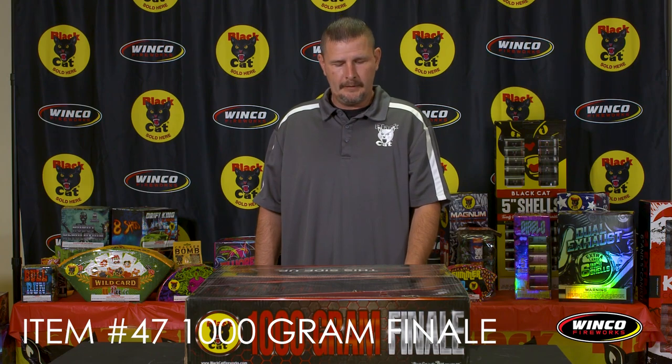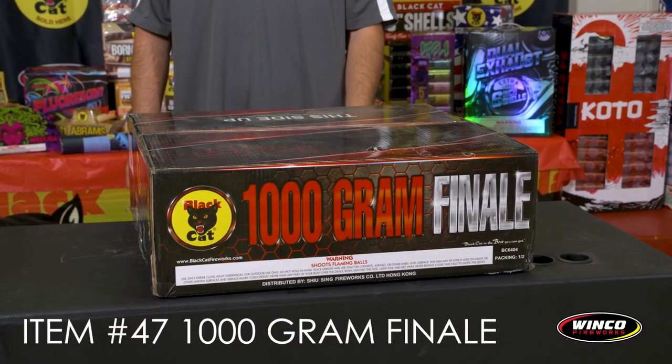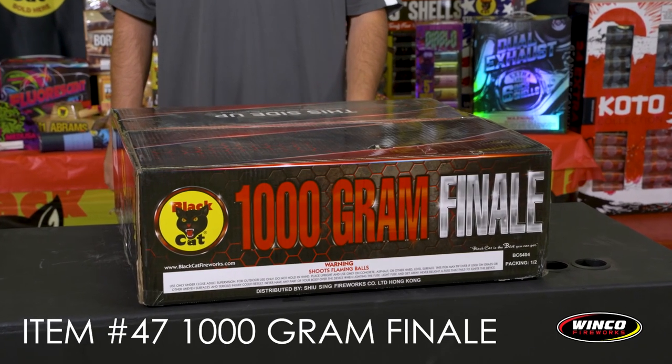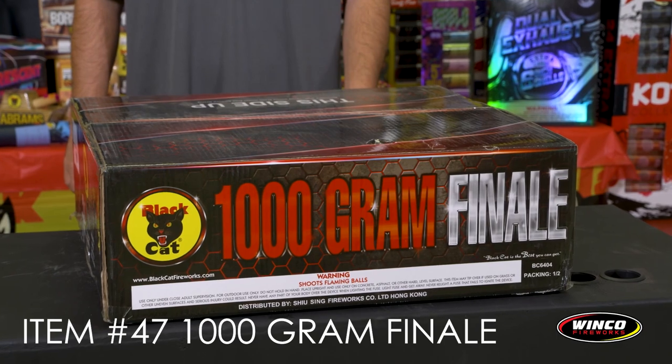Item number 47 on your list is a Black Cat 500 gram multiple effect, packed 1 to 2, 158 total shots, suggested retail price $174.99. This is Black Cat 1000 gram finale.